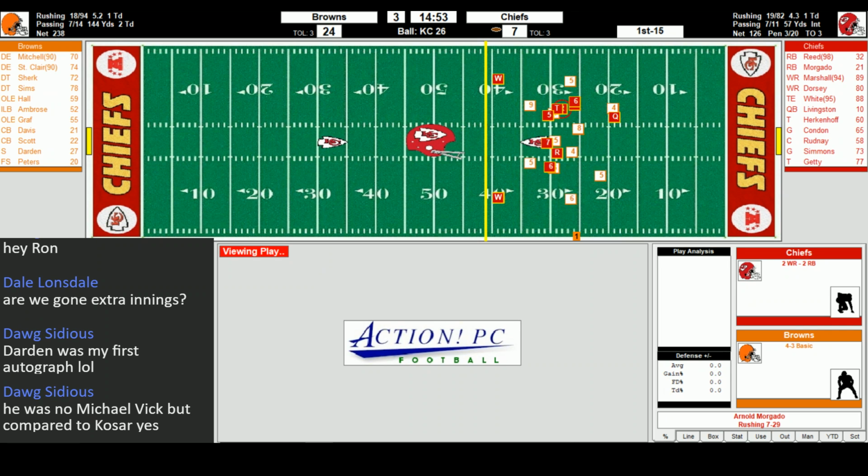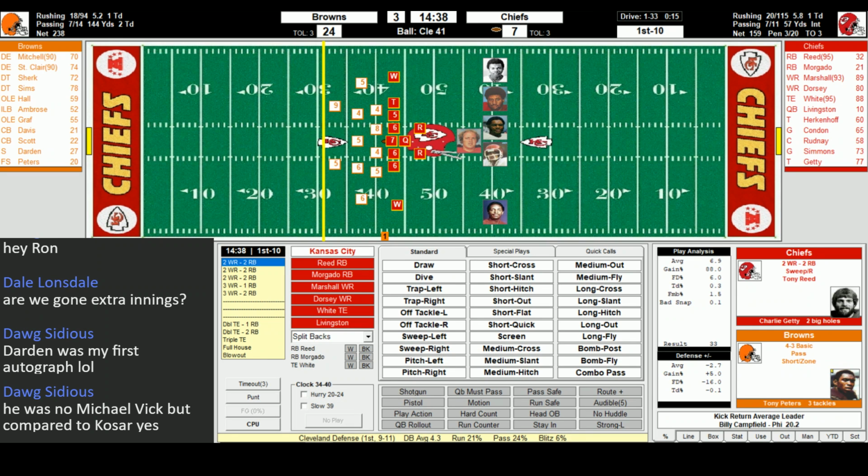Gets it to the 25-30, has some room, 35-40, first down and more to midfield, to the 45, inside the Cleveland, almost to the 40-yard line. Tony Peters makes the tackle at the 41-yard line. So Steffi Graf's dad missed the tackle. No, not really, but it is Graf. And so it's a 33-yard gain to start the second half for the Chiefs.